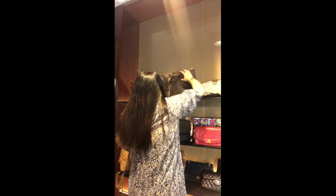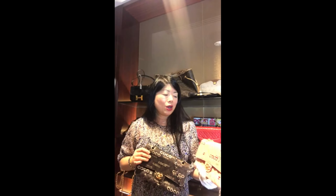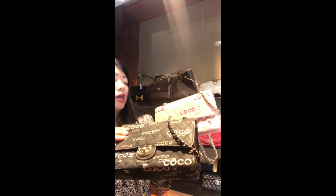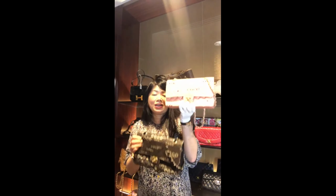So let's do some fun vintage pieces. This is such a fun bag. We've got two cocoa printed bags. It's very unusual that we get two of the same collection coming in. We've got the black version, and we also have a baby pink version. And of course it has the cocoa print alongside it, and it's a canvas exterior as well. So it's really quite fun.